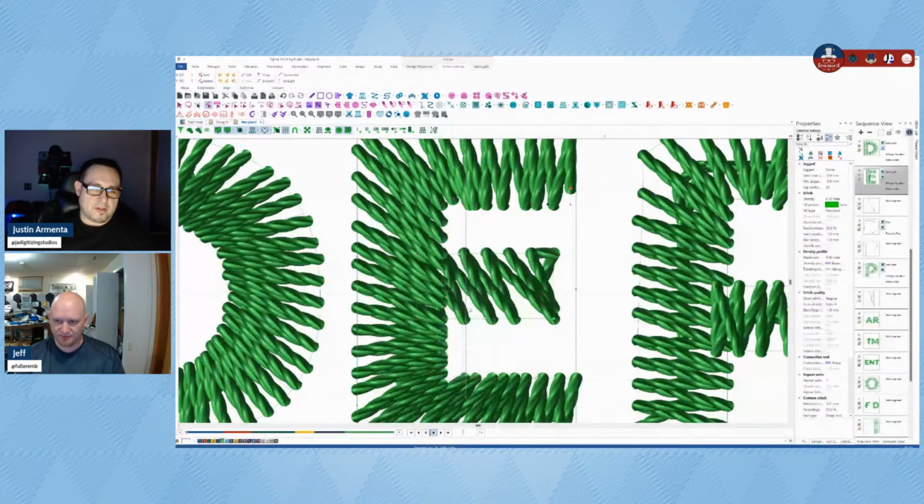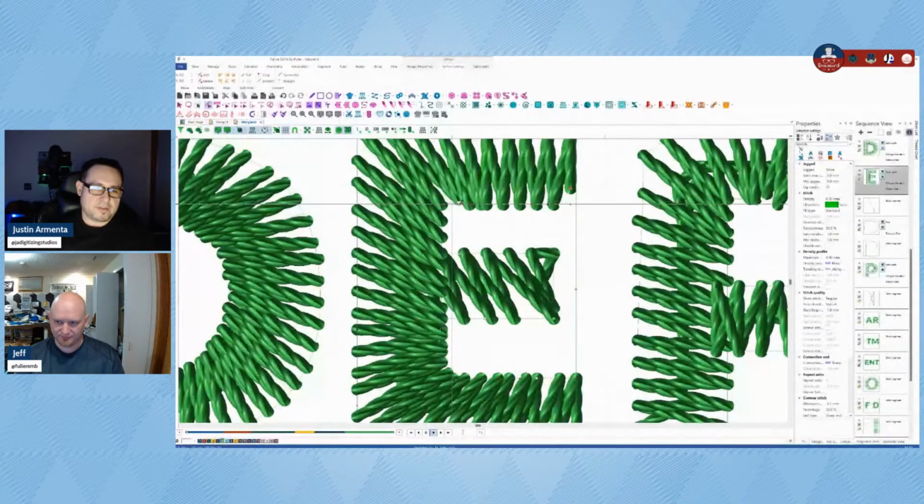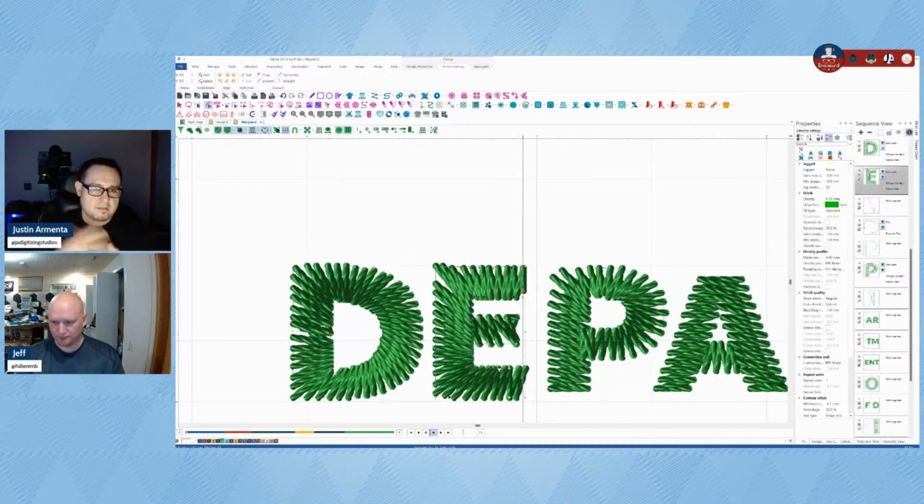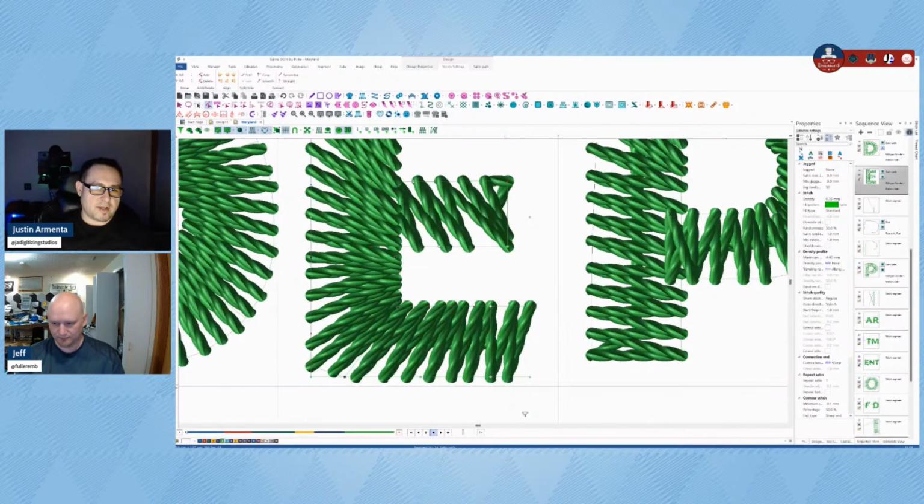The majority of the editing, like Jeff and I are using, is going to be your node editing. I think that's when you have the most control over the whole segment to make things straight, and using your stitch angles to correct some things.